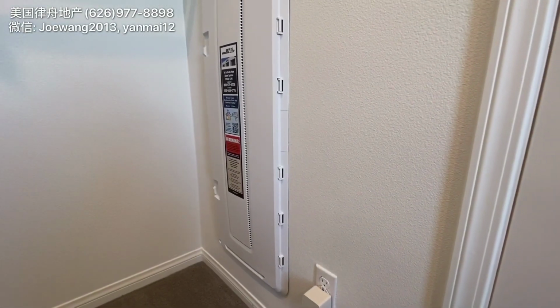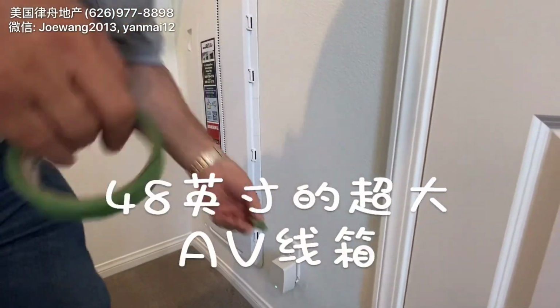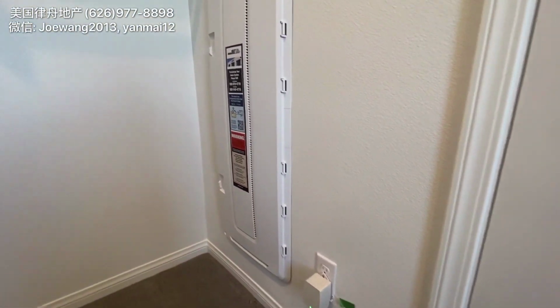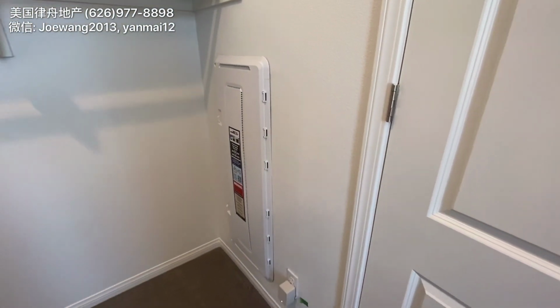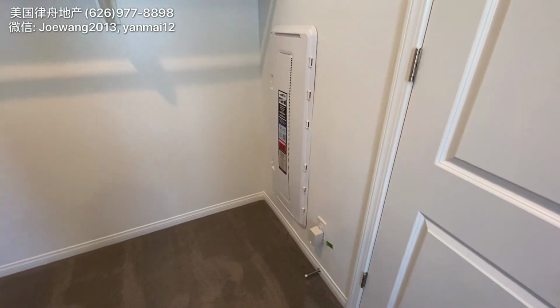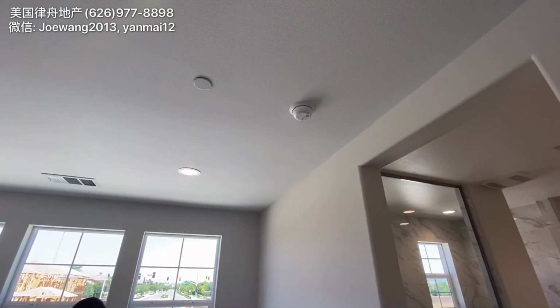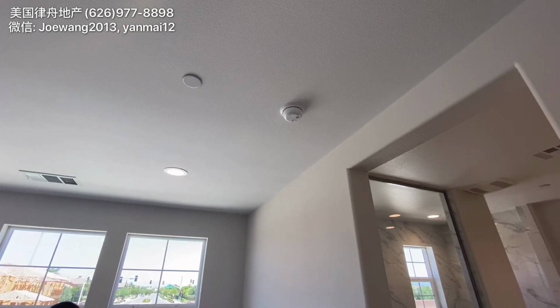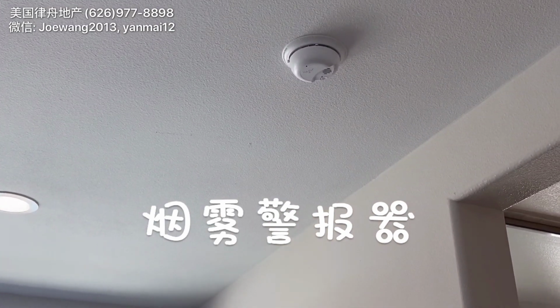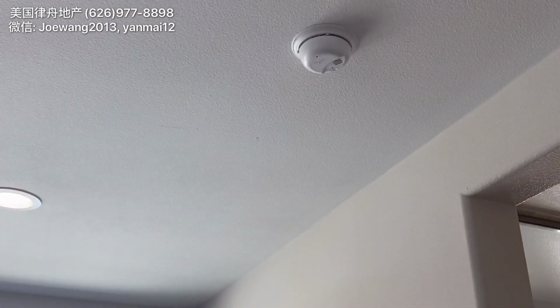Because this panel, like what you said, is big. I've never seen one that big. In my house, it's 30 inch. That's 48. I have to call that number to activate the alarm? Yes. Okay. They're normally out in the middle of the hallway, in a common area. This is just a smoke detector. Each room gets one.